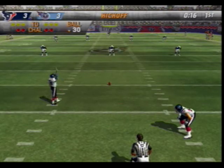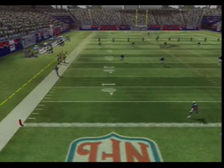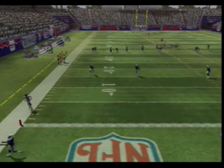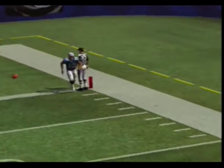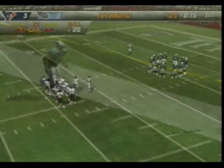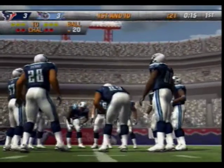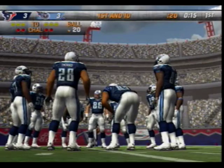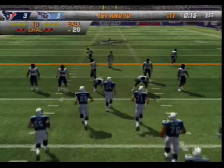Brown in to kick this one off. This one is taken by Randall. The defense forced the punt the last time after three plays. First ball on their own 20. Ball on the 20-yard line.